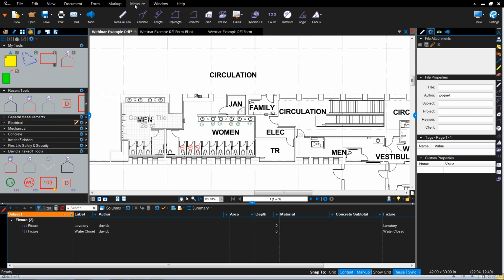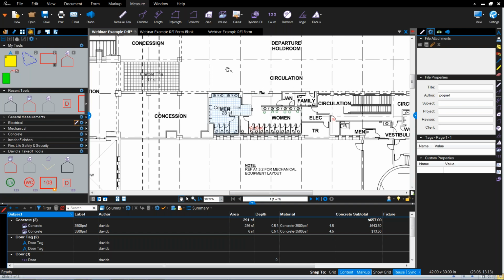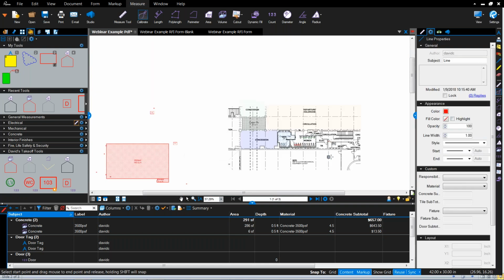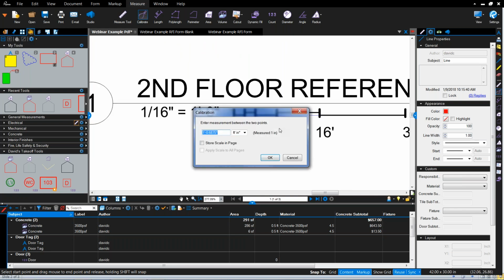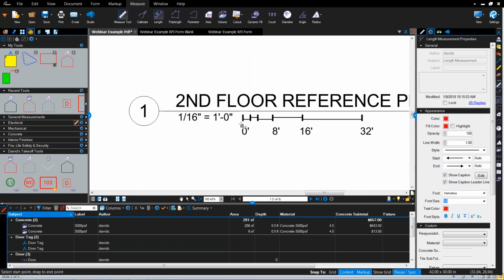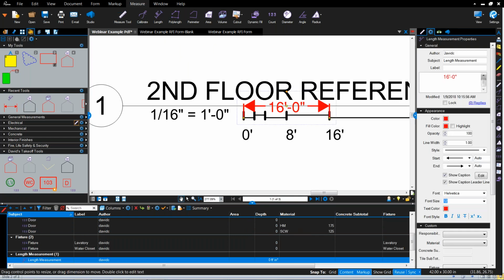So I want to move into the measurement tools now. I'm going to turn this filter off down here. Now, one of the first things you're going to want to do before you start using these measurement tools is to calibrate your drawing. I have a scale down here that I would use to calibrate this. Okay, and I'll just do a double check to make sure. And we got 16 foot, so we're looking good.